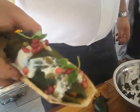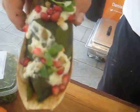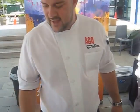At the end, you can garnish it with pomegranate seeds, pumpkin seeds, some cilantro if you like, basil seedlings. We're using some zesty pepper seedlings today at the Pan Am Food Festival.